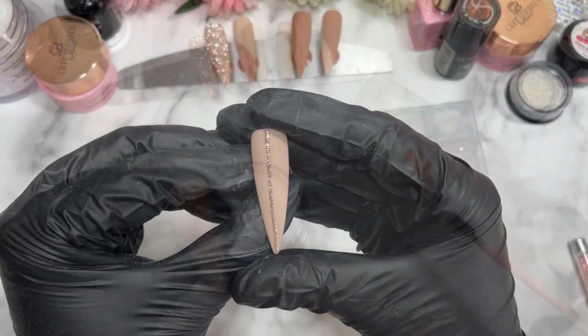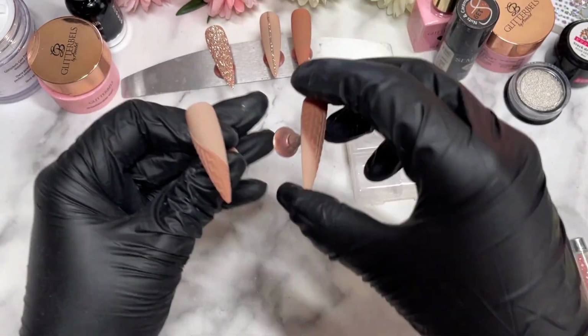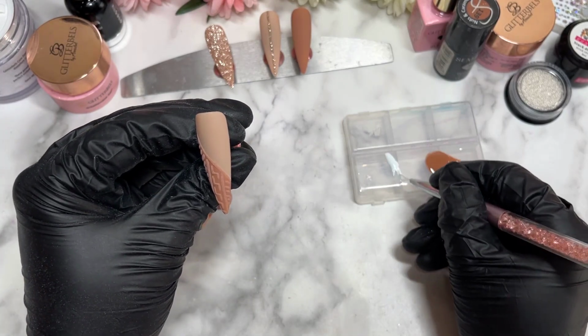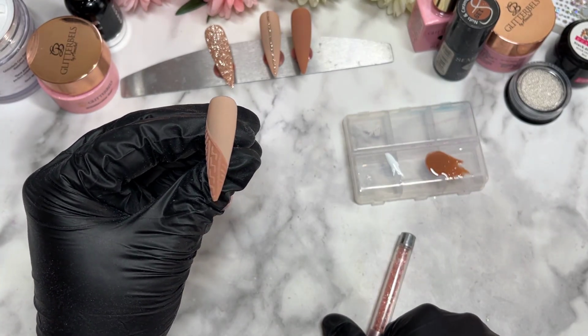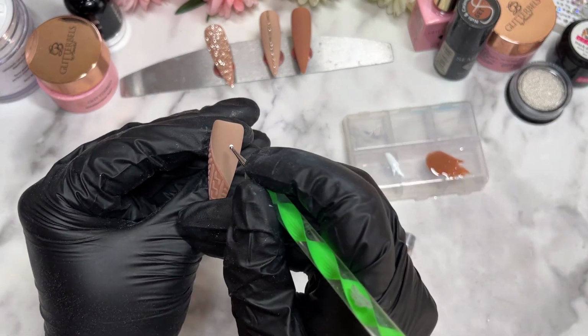Alright, so I'm just going to tap it off, and I also did this nail off camera. I could not for the love of me do it straight, so I had to do it off camera, I'm afraid. But I did use the Glitter Bells Unbelievable Gels to do that one, and that cures tack free on top of the nail, which is exactly why I wanted to use it, as we had a matte background.